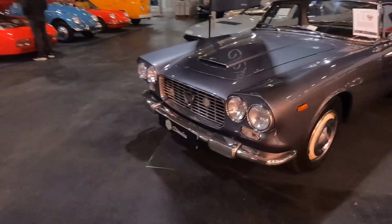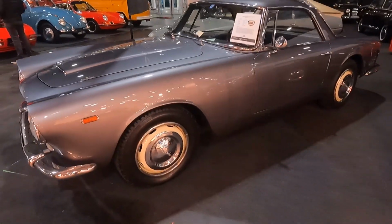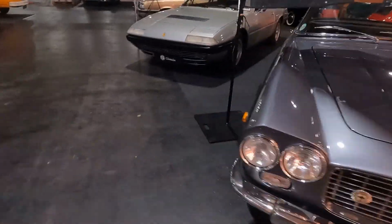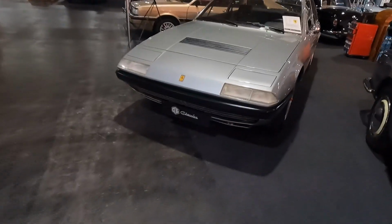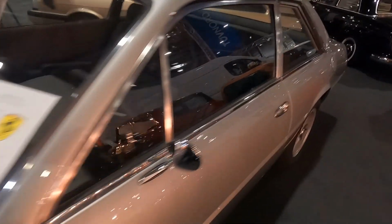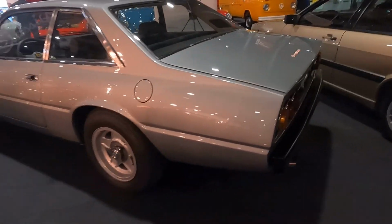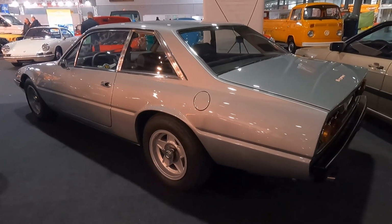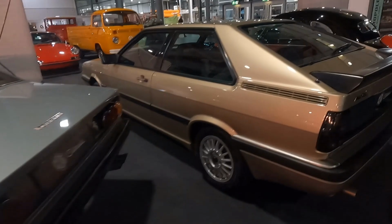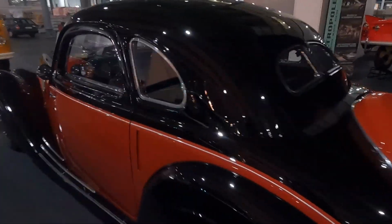There we have a Maserati, a Lancia. So it's a Lancia Flaminia 2.3 coupe. My favorite Ferrari of them all. This is the 365 GT4. And you know, the Bitter SC just looks like it. Audi Quattro coupe. Old BMW.